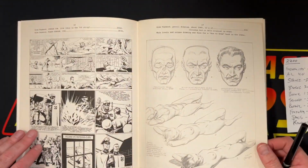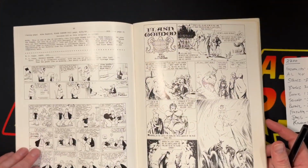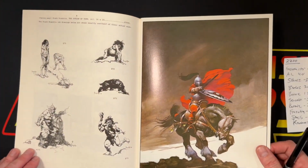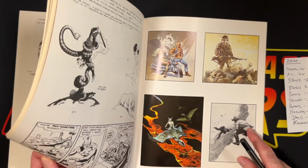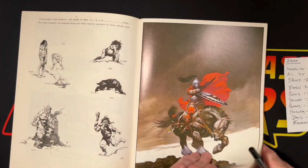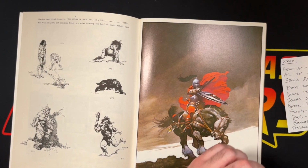I'm going to buy another Frazetta drawing. I think there was at least one that was $50. There's this one for $50. All right, I'm going to buy this Frazetta. All right, well, there you go.